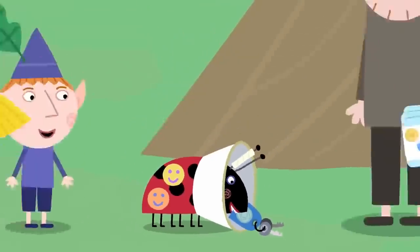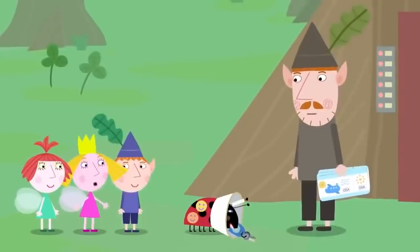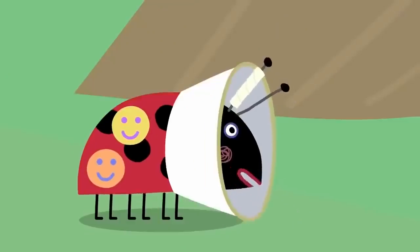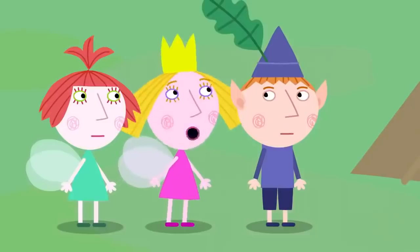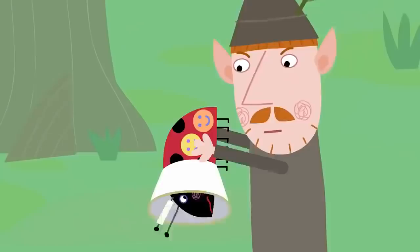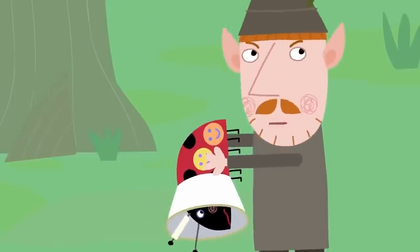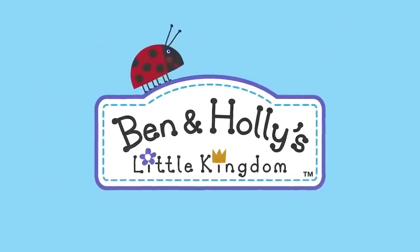Gaston caught the keys. Gaston's great at catching, even with that collar on. Yes. Well done, Gaston. Give me the car keys back now. He's swallowed the keys. The keys are in Gaston's tummy. Stop that, Mr. Elf. But he's swallowed the car keys. We have to get them back. Holly, have you got your wand with you?